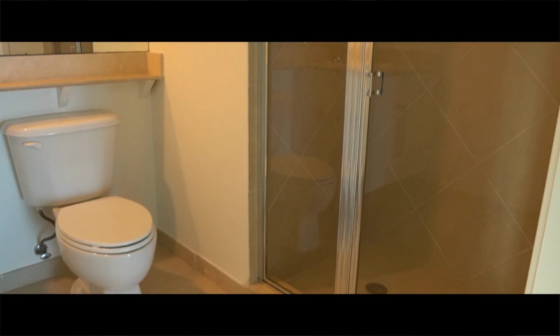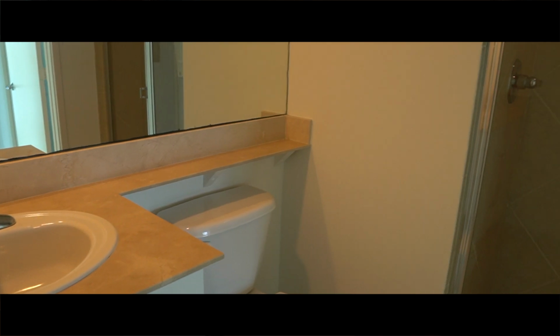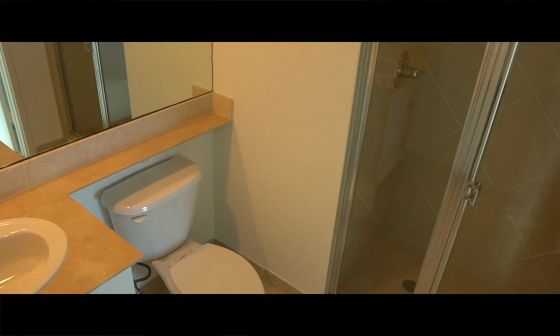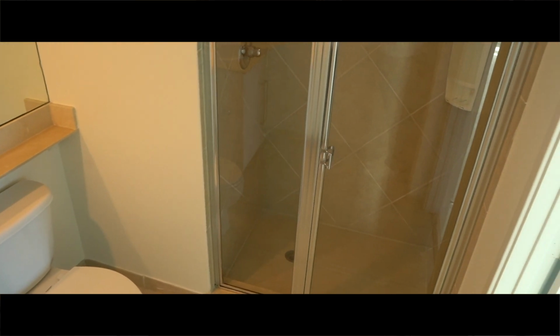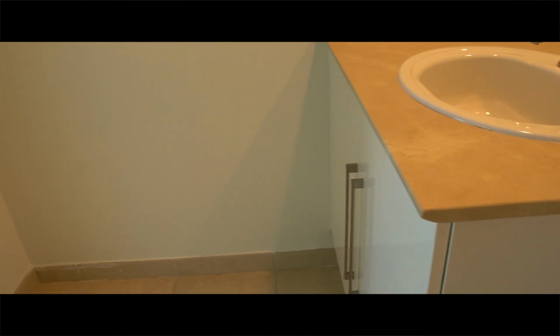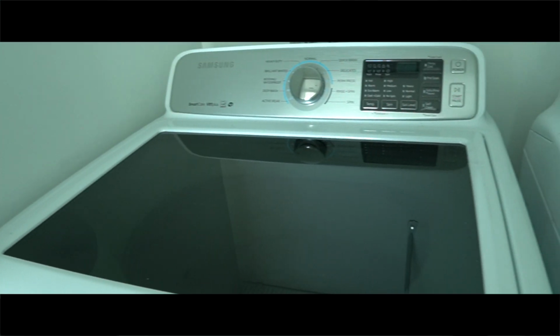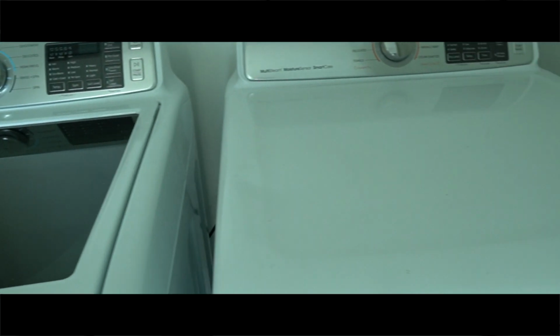The second bathroom is significantly smaller than, of course, the master bathroom, but it still manages to be a decent size. The biggest difference aside of the space, of course, is the fact that this one does not have a bathtub. And who can forget about the washer and dryer? And in case you were wondering how that looks like, here it is.